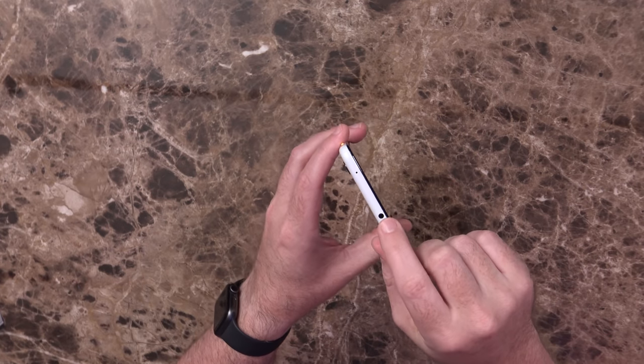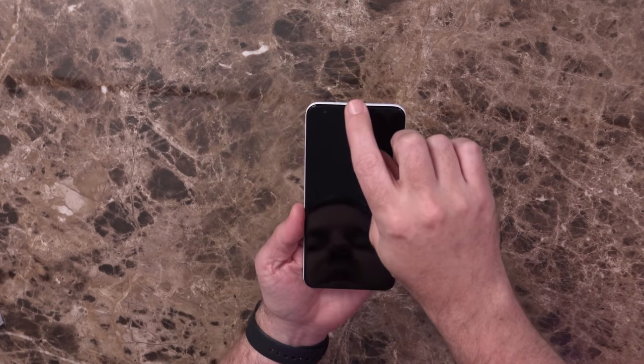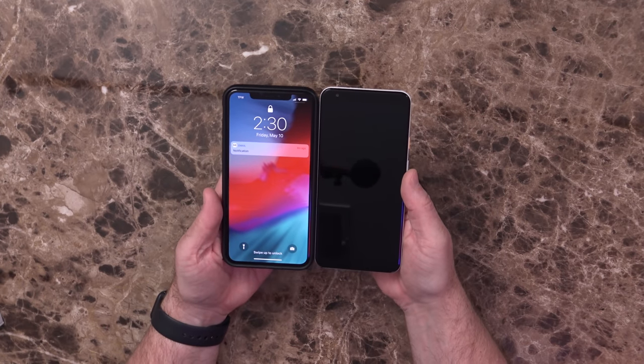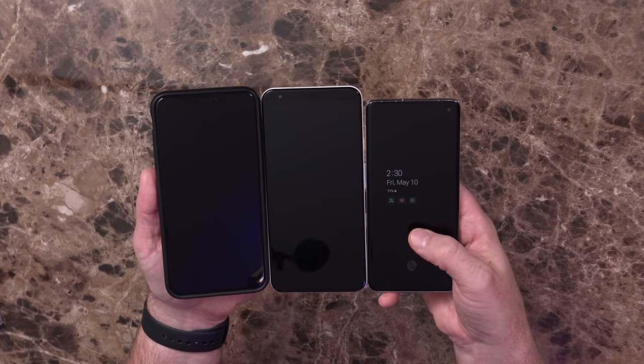3.5mm headphone jack on the top. USB-C on the bottom with a bottom-firing speaker. And from what I've heard, this is also a front-facing speaker, so you're gonna have one pointing straight at you and then one pointing out the bottom, which I guess you could kind of cup your hand around. And this is a very decently large device. Here's the iPhone XS Max side-by-side for comparison, as well as the Galaxy S10 over on the other side. You can see the S10 is definitely a little bit smaller.